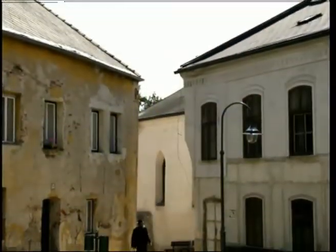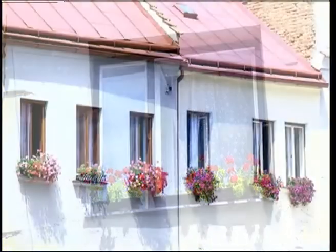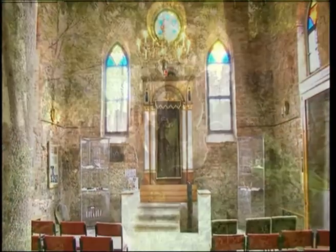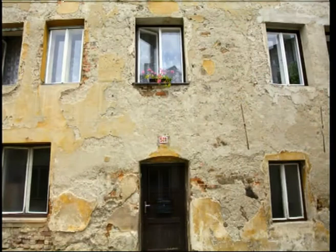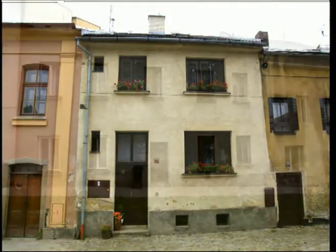A kehillah, Jewish community, lived in this complex for nearly 300 years, leaving behind not much more than the synagogue, a community building, and a wooded cemetery outside the town. Without Jews since World War II, the ghetto is now a proletarian neighborhood that still projects something of the ethnic atmosphere of its former inhabitants.